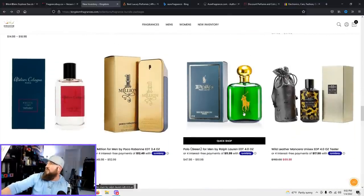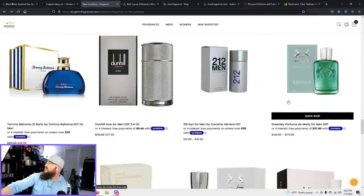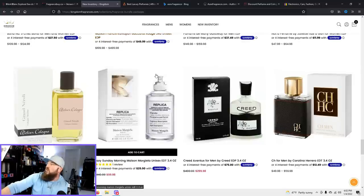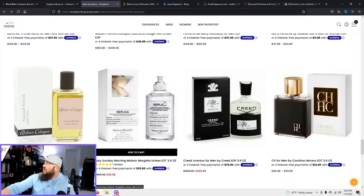The original Polo, Altieri Cologne, some Mancera, Dunhill, more Parfums de Marly. There's Greenley, Bond No. 9, Juliette Has a Gun, Baccarat Rouge 540. Replica, if you're into the Maison Margiela Replica fragrances, every time Steve has one, they're $100. I have yet to see their 100 ml bottles cheaper than anywhere from Steve. So here's Lazy Sunday for $100.